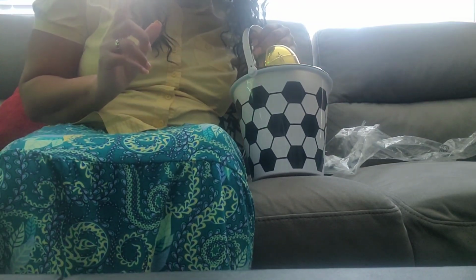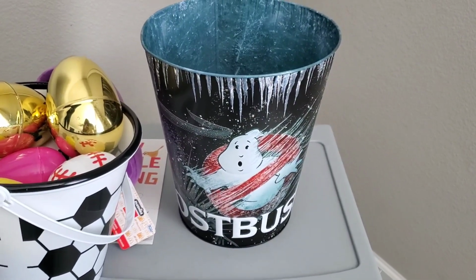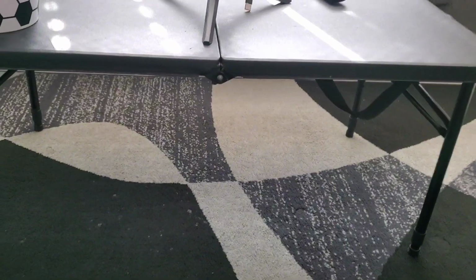Let's go hide some eggs, kids. So we're going to put an egg here. We're going to put an egg here. And then we're going to hide it. Then we're going to put an egg here. We're going to hide it. Here we're going to put an egg behind the picture. And we're going to hide it. And then we're going to put an obvious egg. We're going to put it under the table.